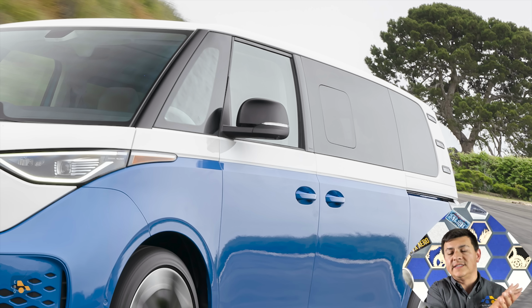That's how it's going to open by all appearances here. And that really gives the side of the ID Buzz a very smooth, very aerodynamic profile. And then right at the back, they have 3 little blips on each side, sort of harkening back to the air intakes for the rear engine Volkswagen bus of yore.